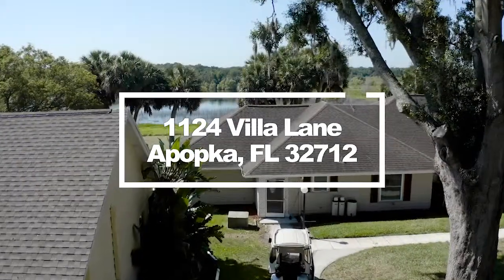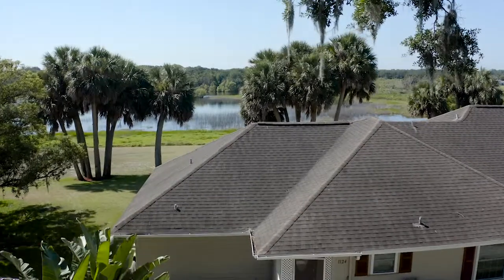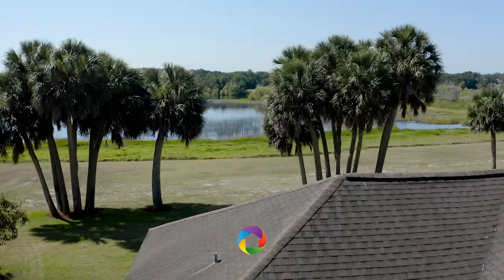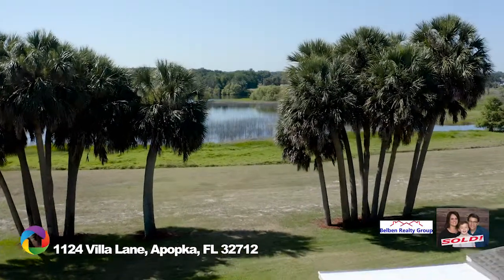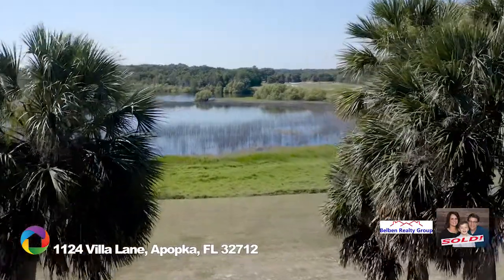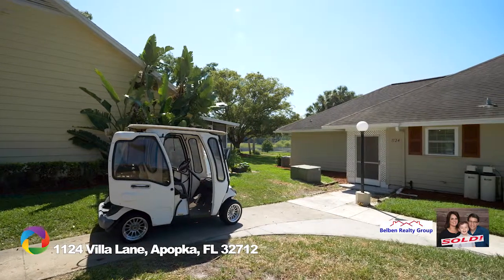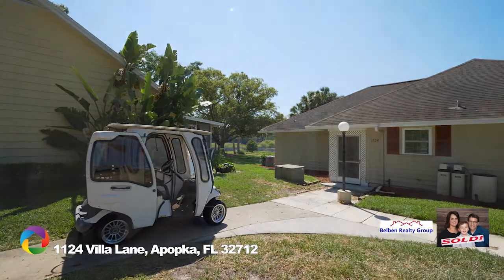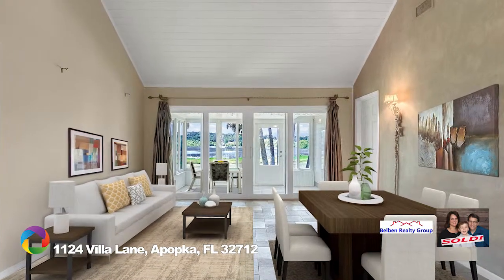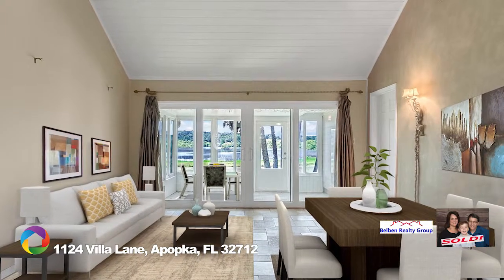Welcome to this spacious end-unit villa featuring 3 beds, 3 full baths, and serene lake views. Boasting 1,347 square feet of living space with vaulted ceilings, staggered ceramic tile floors, and filled with natural Florida sunshine. You'll fall in love with the lake views throughout.